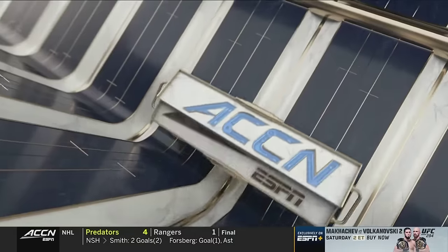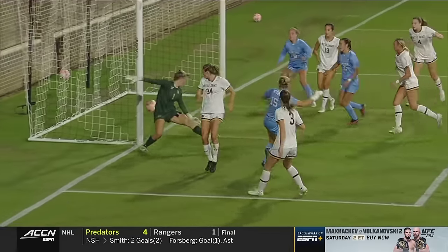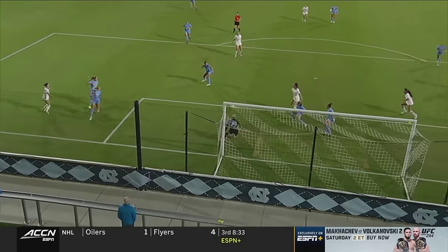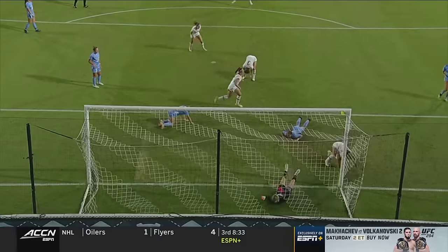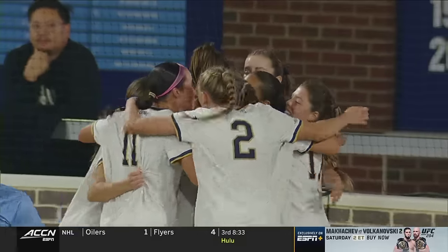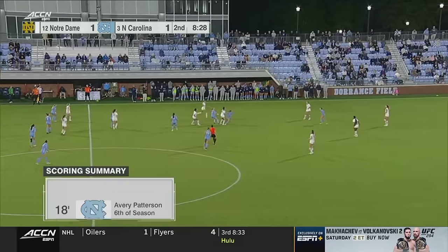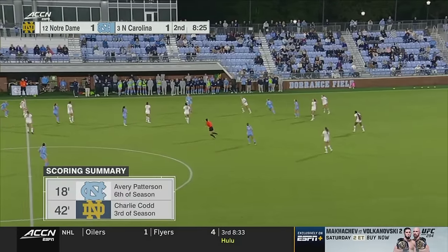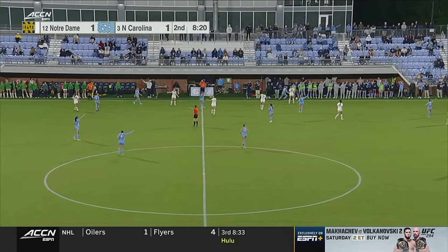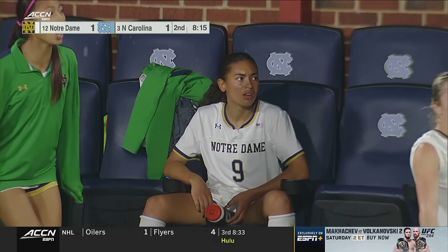Well, North Carolina got the scoring started in this one. The 18th minute started off the corner kick. Macy Bell does so well to keep that ball alive initially, and then it'd be Patterson that puts it away to put North Carolina up 1-0 at home. And then the first opportunity to get into the attack, Notre Dame get numbers going forward, they find some of the wide areas, and then it's Codd that makes it 1-1 in the last few minutes of that first half, and that's how it would stand so far. And really, Notre Dame worked their way into this game, got a belief, more confidence from that goal, and have it back down in the second half.